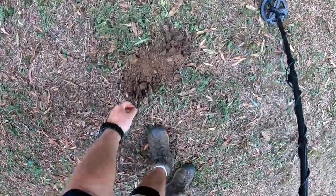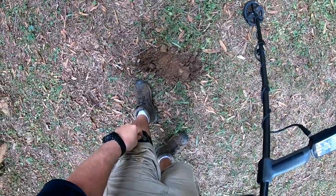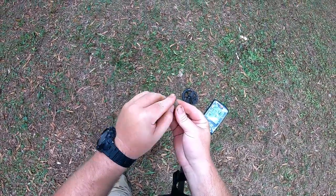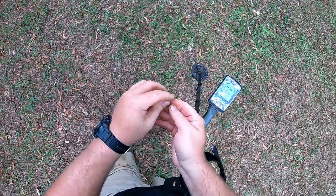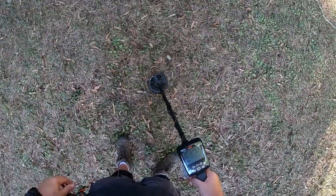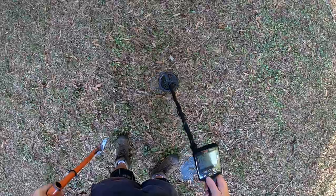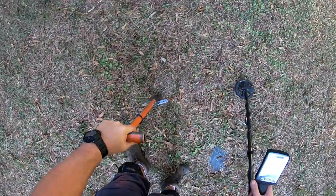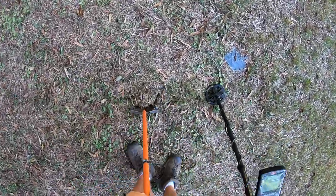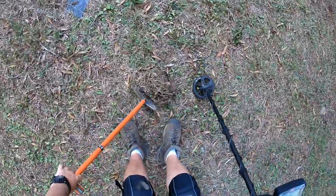It's a coin, I can see it. That's gonna be a wheat cent. Yeah, it's just a wheat penny. Sort of a jumpy 19-20 signal. Ground is really dry, so it's difficult to dig a good plug, but the place belongs to a friend of mine and he said he's not worried about it, so I'm not worried too much.